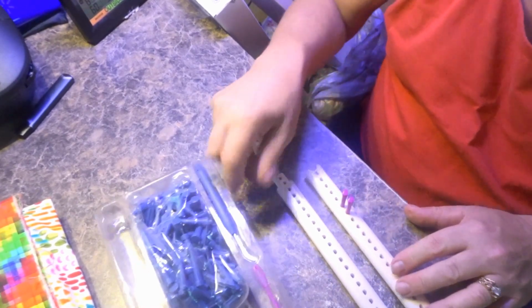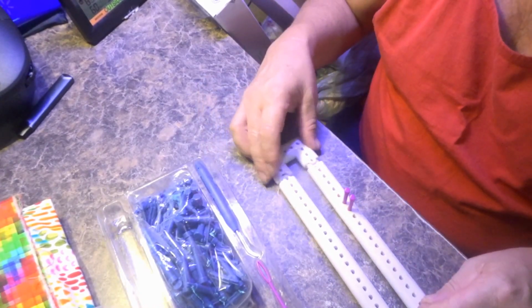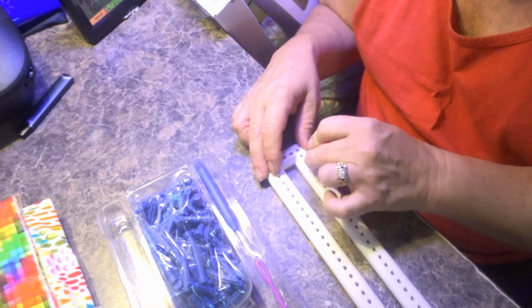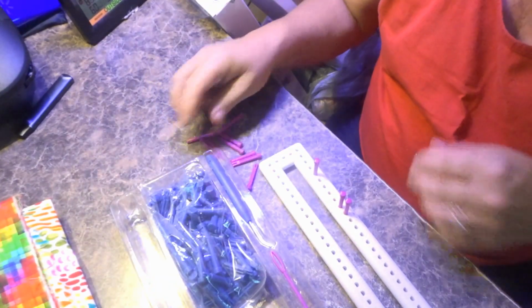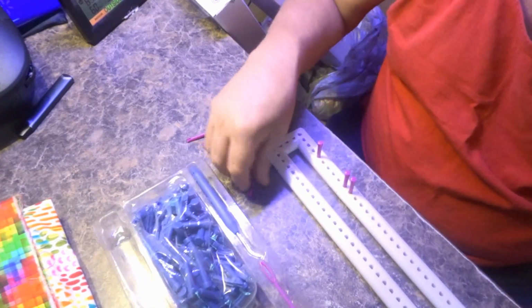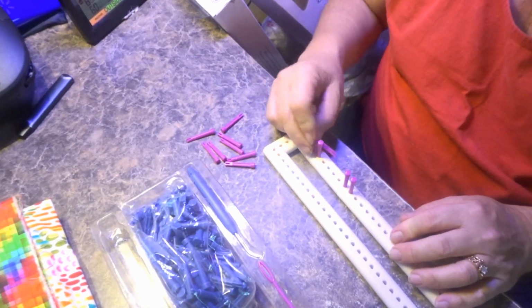I've been loom knitting on and off for, oh my gosh, the last probably 5 years. I can't knit, I can't crochet, and wanted to have some kind of a yarn project going, so I discovered loom knitting.